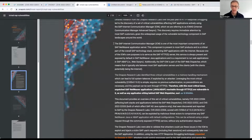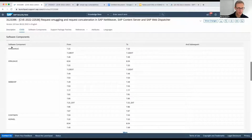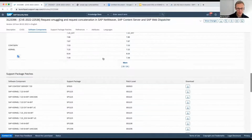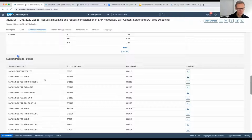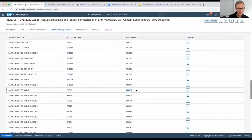Now, let's go to Avantra. Let's see how Avantra can help you resolve the issue. If we go back to the note one time, the affected components are listed here, software component, and it is the kernel itself. So the Internet Communication Manager is pre-packaged and in a Java NetWeaver, it is even active per default in the application server. But as well here, you see the Web Dispatcher component, which has the same Internet Communication Manager inside, right? And here's all the patches, and here's as well, for example, on the patch level, subkernel 53, you see patch number 915 is the one where the vulnerability has been resolved by SAP, right?